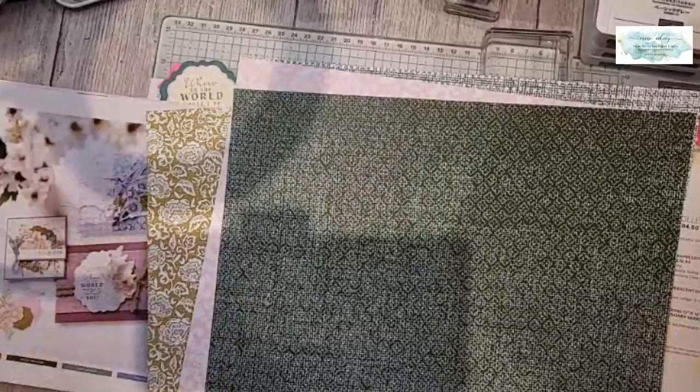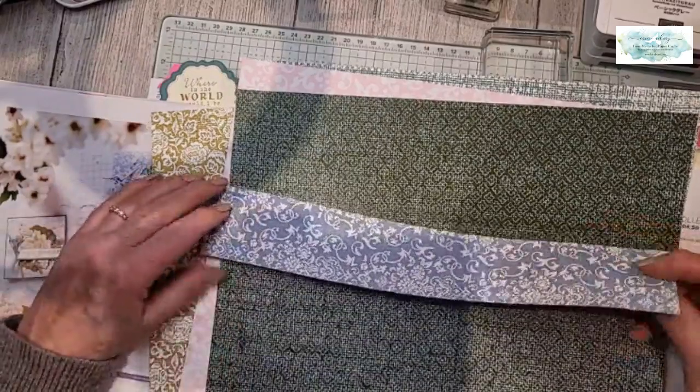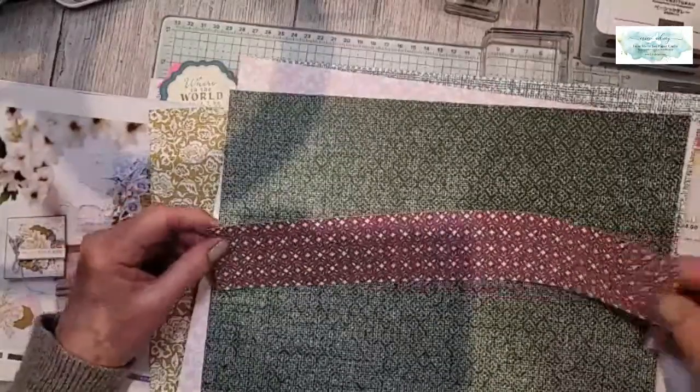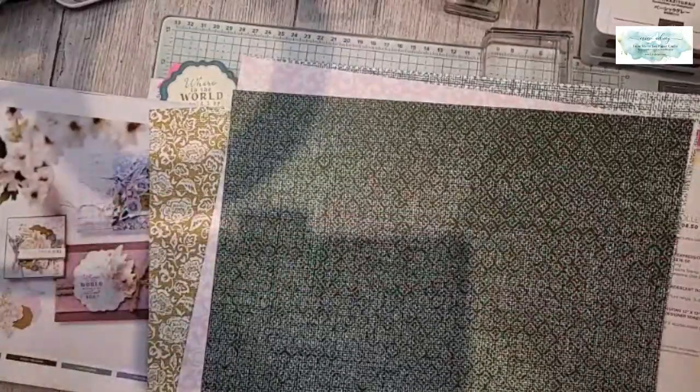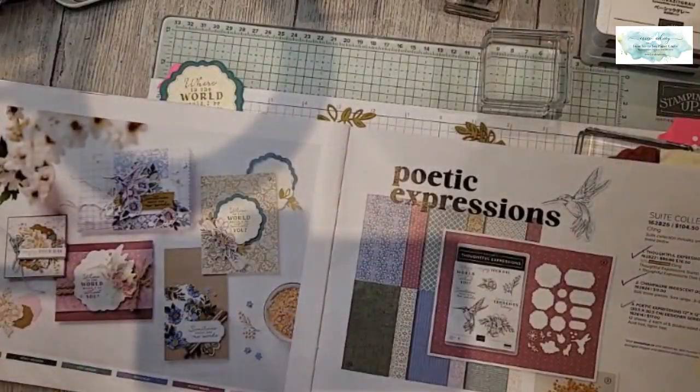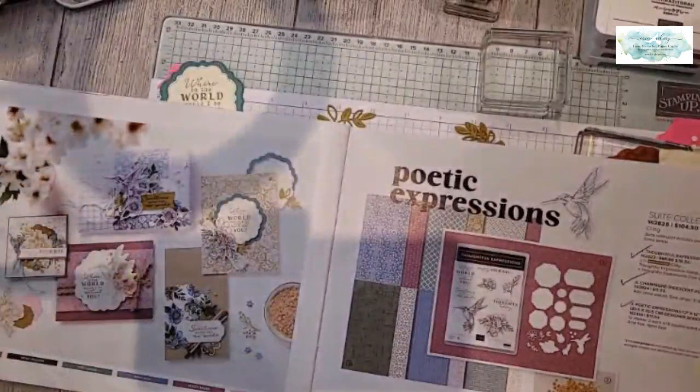What's the 6th paper? Oh, the 6th paper is the paper I used for my design. This paper, I've used most of it up already. So you've got those 2 sides. So that's the 6th sheet. Okay, so those are the papers. So kind of nice neutral colors and neutral designs. So those are your papers.